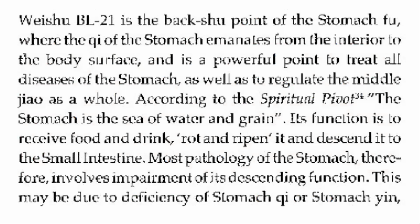Bladder 21 is the back-shu point of the stomach, Weishu, where the qi of the stomach emanates from the interior to the body surface, and is a powerful point to treat all diseases of the stomach, as well as to regulate the middle jiao as a whole. According to the Spiritual Pivot, the stomach is the sea of water and grain.